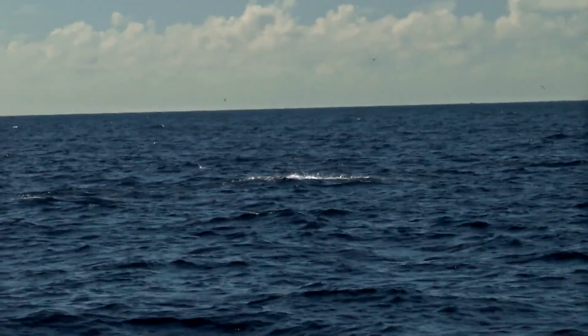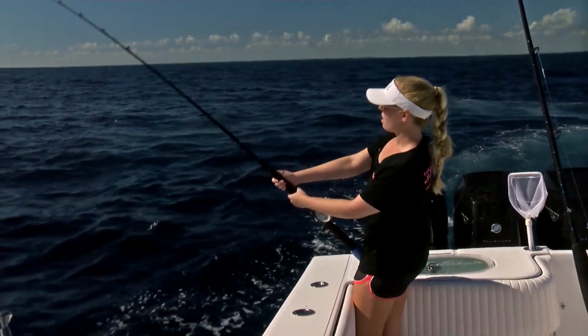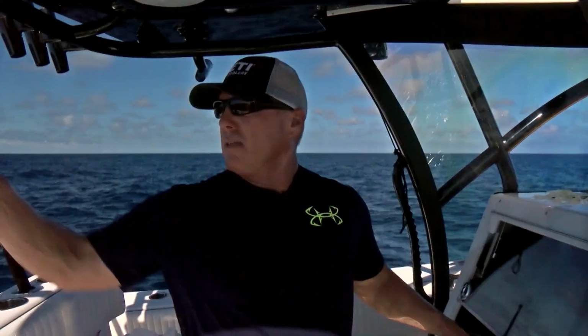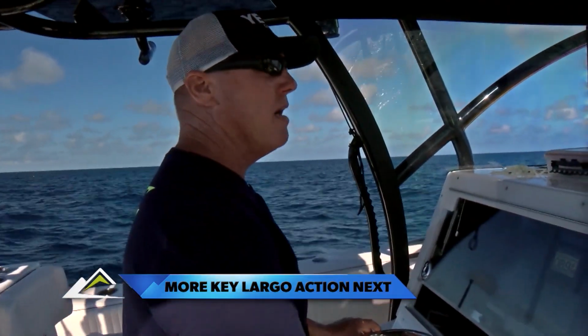Let me know when we gotta go, Ray. You're bottomed out? I'm bottomed out. Kaylee, take a break, put the rod in the gunnel. Okay. You know, we get two fish on two different sides, and Kaylee's goes west, and Ray's is going east. And they're stretched out about a half a mile apart.